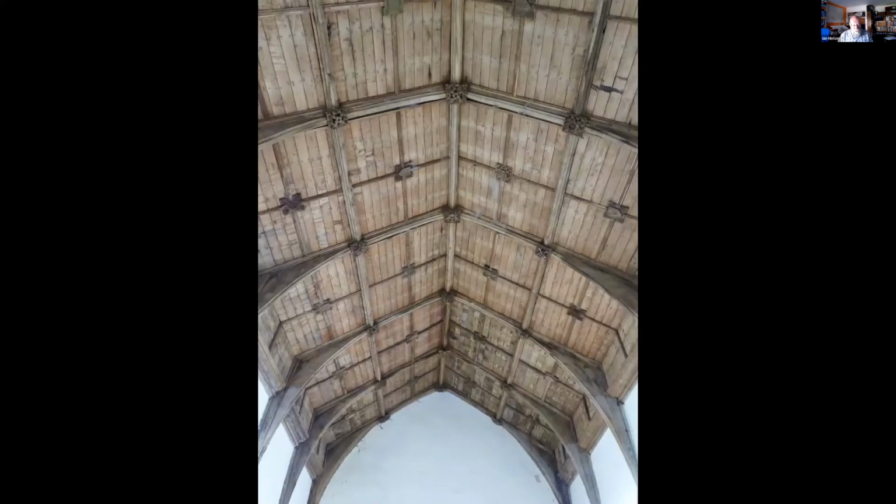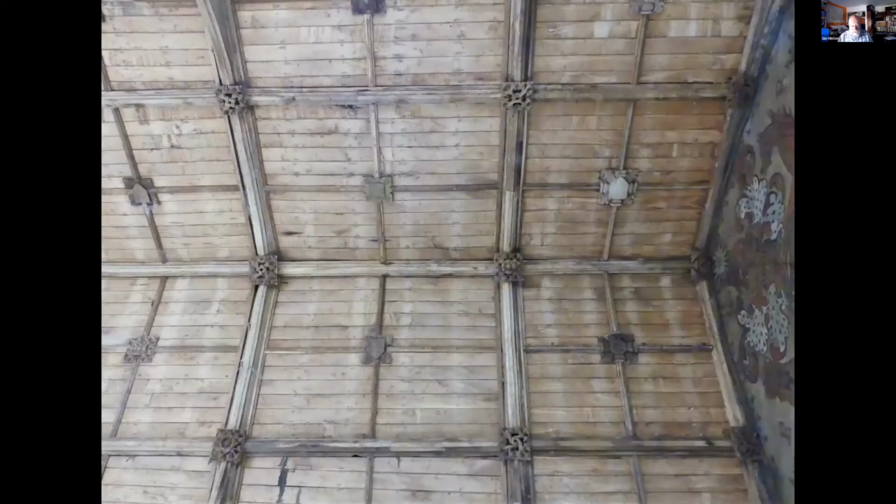The roof is arch braced and has several intricate bosses, some of which are particularly well carved, and others form just shields, which presumably were painted at the time.